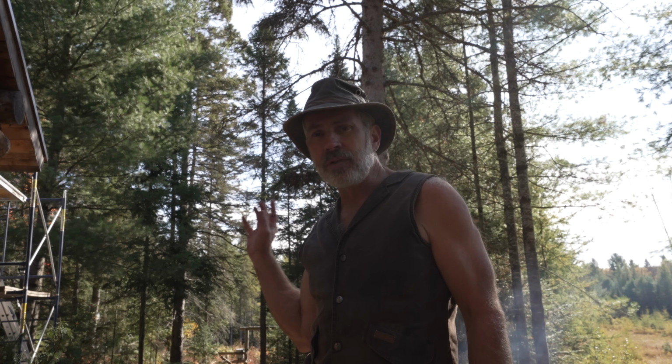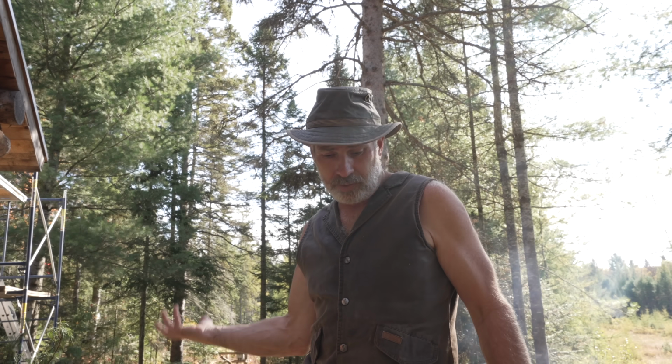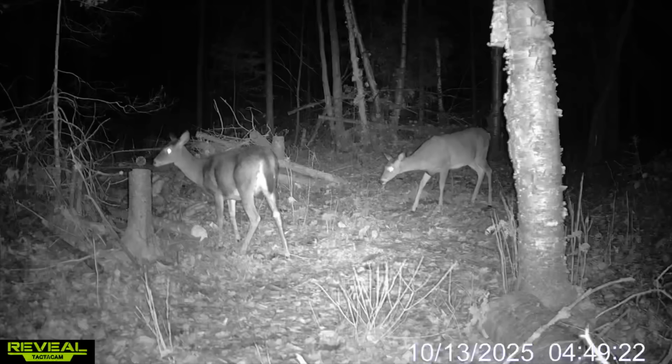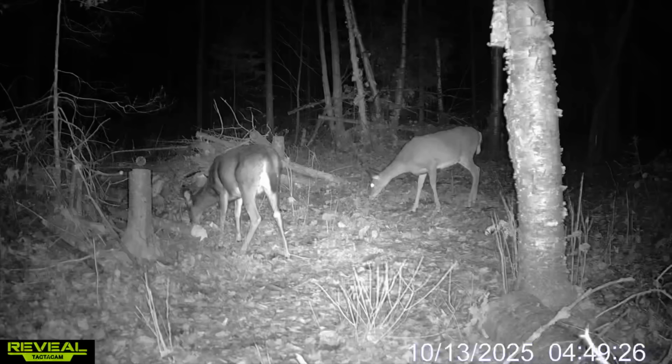Raspberries and so on. So I have to clean it up and just make sure there's more sunlight hitting the ground so that we can grow all those potatoes and carrots back in there. What else? Just continuing to improve the habitat so that the deer population, bear population continues to increase.